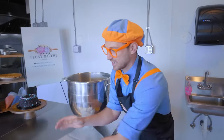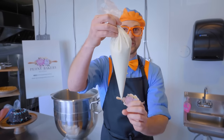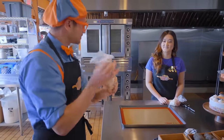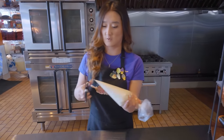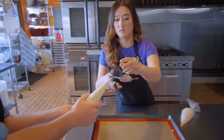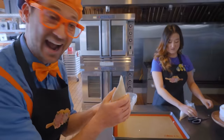But hey, check it out. Yeah, we have some batter already in a piping bag. Woohoo! Okay, Jennifer, now that we have the batter in the piping bags, what do we do now? Well, first we need to cut the bag. Okay. And we're going to make some cow macarons.